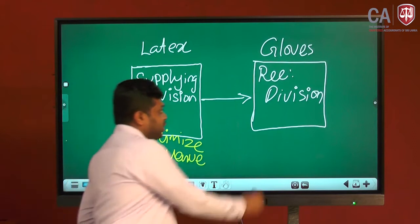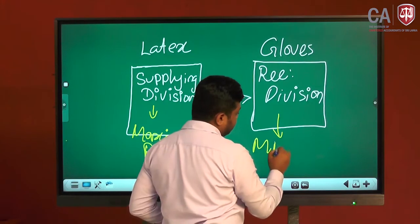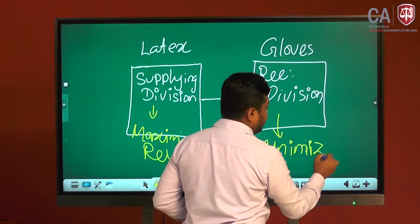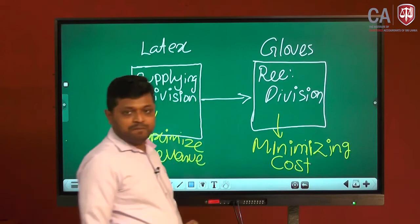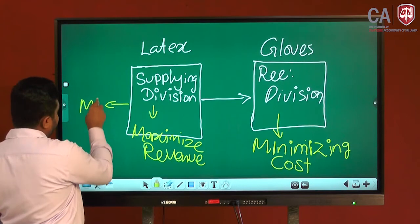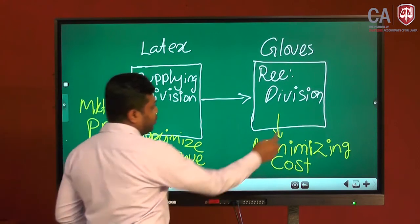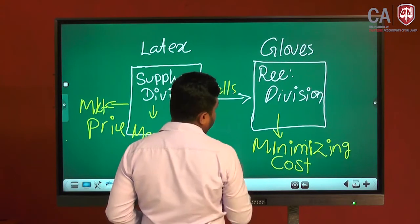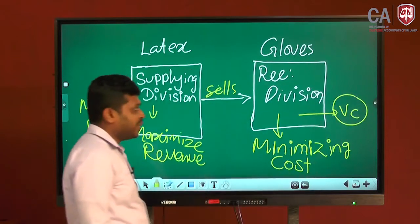Revenue. This is the receiving division. Their objective was minimizing the cost. Right. Therefore, they will record their price at market price. They will record their purchases at variable cost. This is the dual rate transfer pricing arrangement.